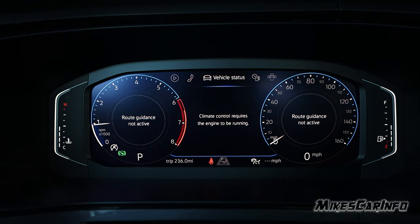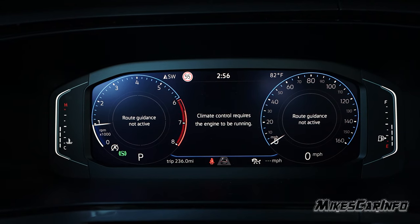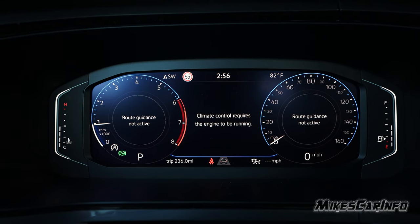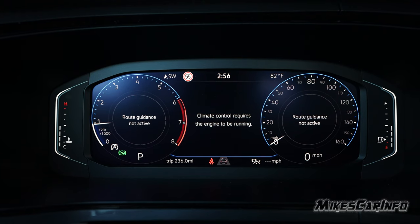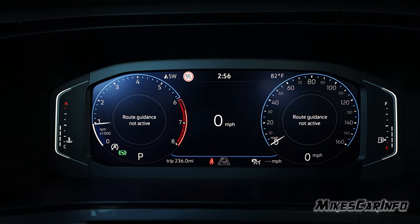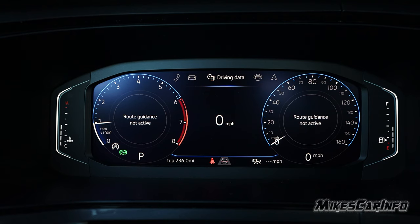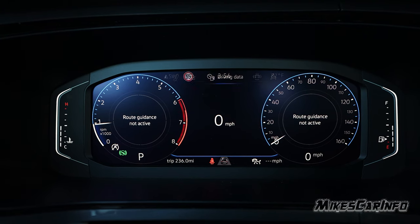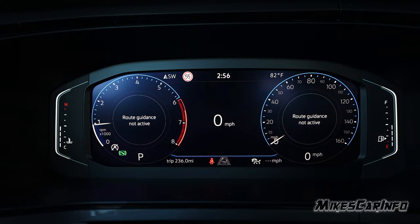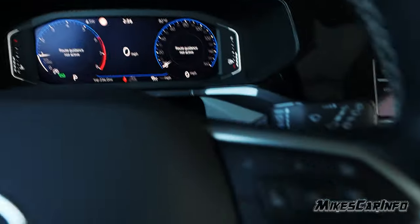And this is the vehicle status, just letting you know what's going on, depending on what particular thing needs to be said about the vehicle. And then that takes us back to the driving data. So you continue on, it'll just start back at the beginning. So this left, right, up and down, depending on which one, some you can go up and down, and then to change the view, these buttons here.